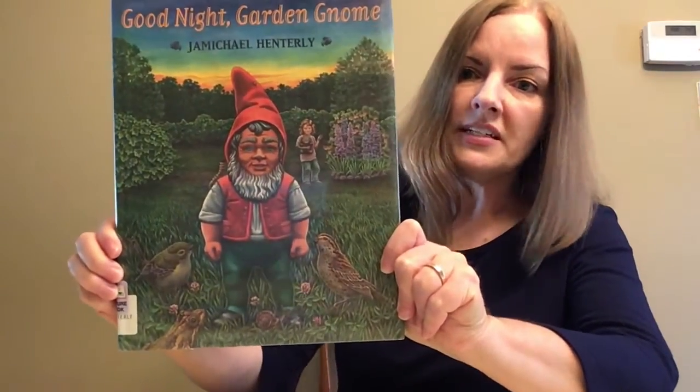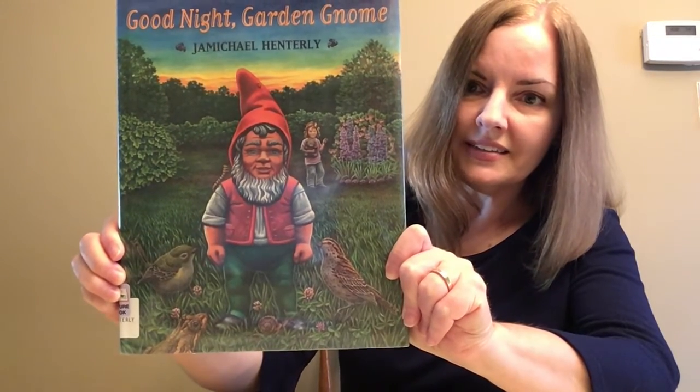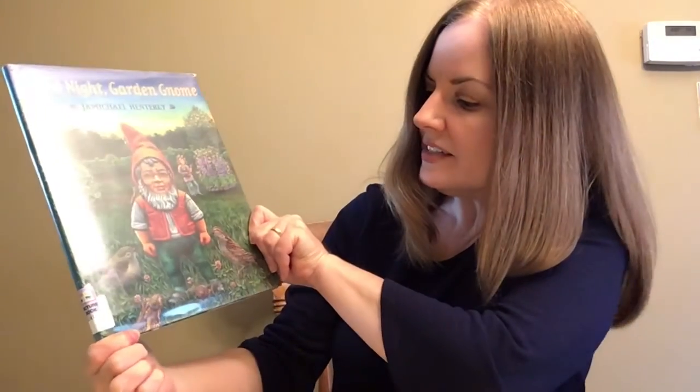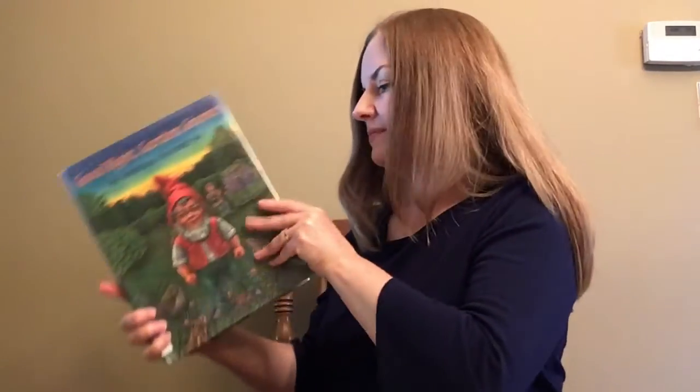Do you see the garden gnome? And I see a little girl too. Do you see her? And I see some birds. And is that a little chipmunk? Oh no, that's the frog. All right, let's look.